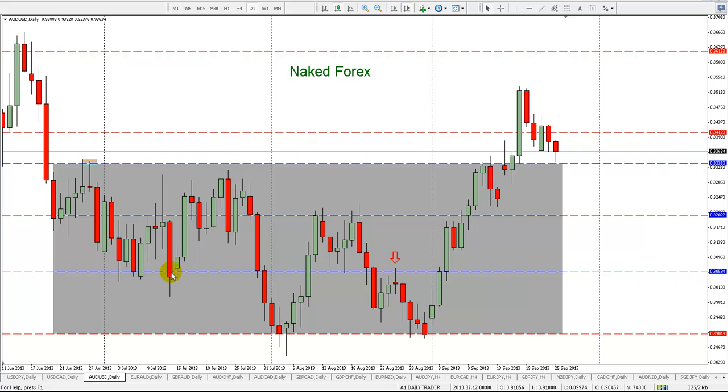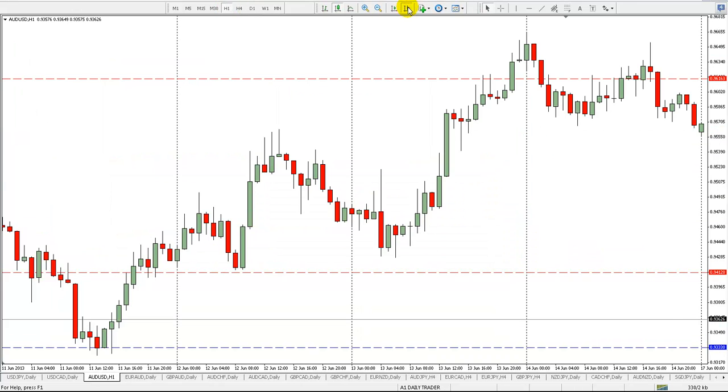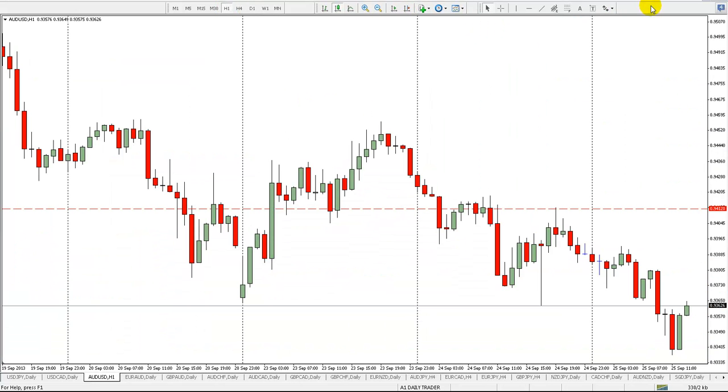and so I consider this the bottom of the box, and then this area here is the middle. But we also have an area of support and resistance right here at 92. So this is how this trade works. Let me show you on the 1-hour chart because this is where the trade has just gone right now.